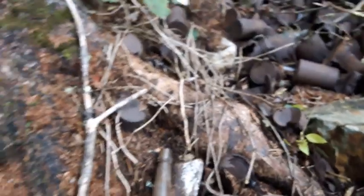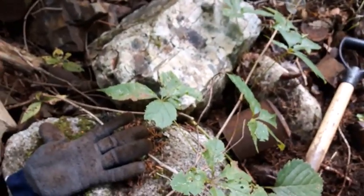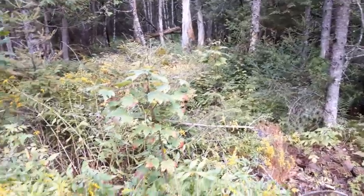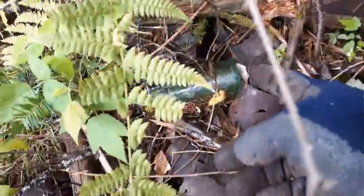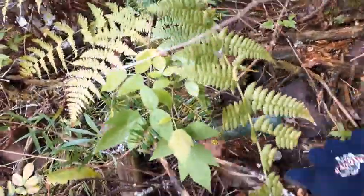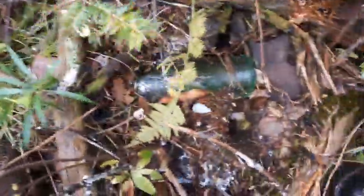Anyways, I'm going to keep scraping around right here amongst these rocks, see what might come up later. Okay, I got another older looking patch over here. I see one down in here. It's got a nice bluish greenish hue to it. Don't know if it's whole or not, but let's pull it up out of there and see what it is.